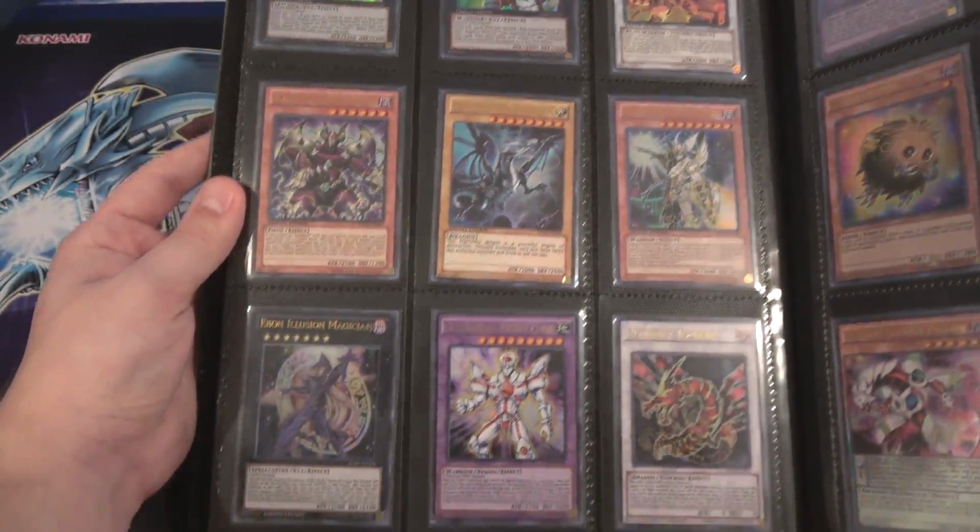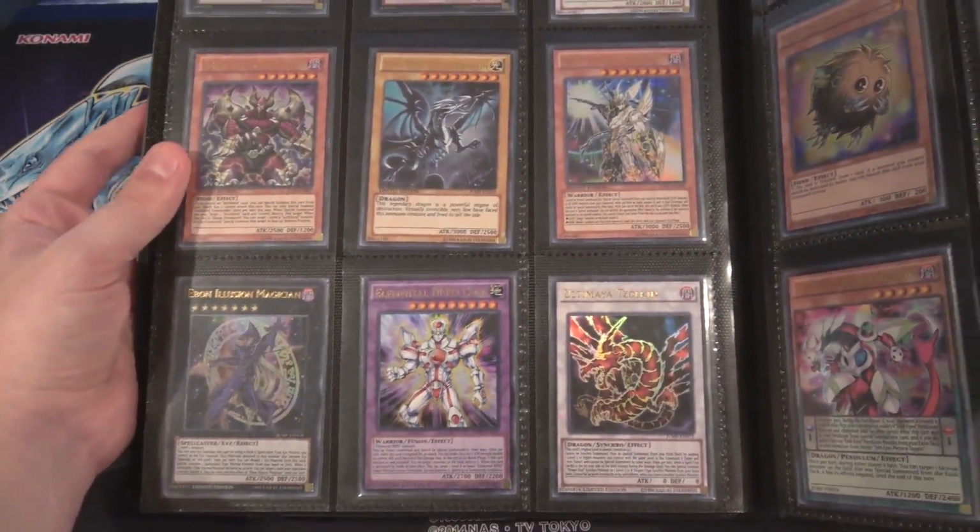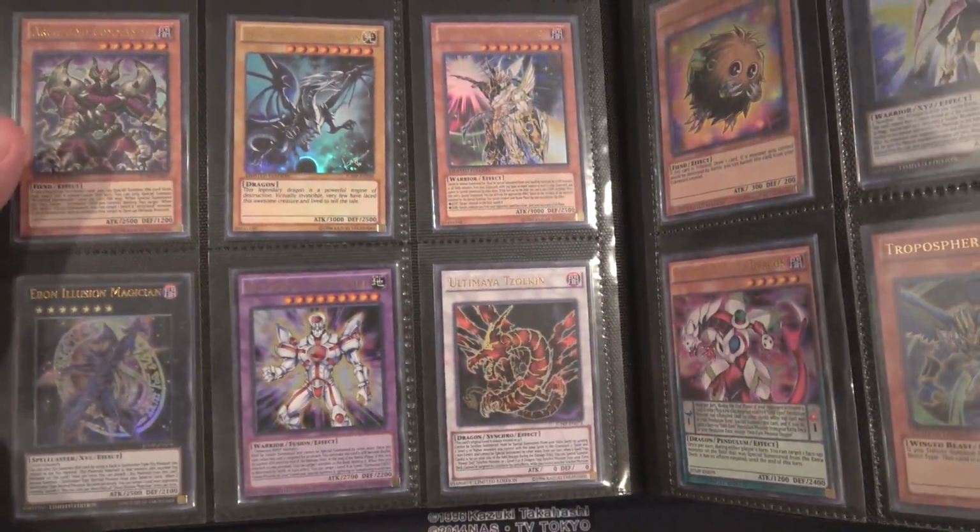Then we have Emon Illusion Magician. Definitely came in handy later on with all that Dark Magician support. Elementary Core. Ultimate Zolkin, we see that a lot nowadays.